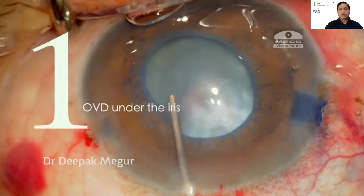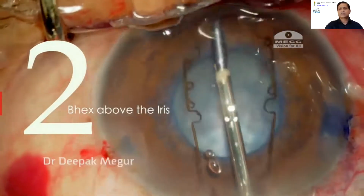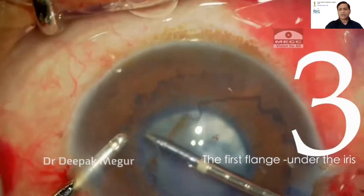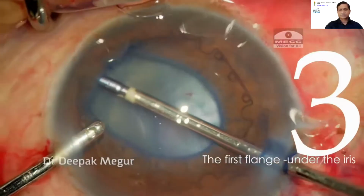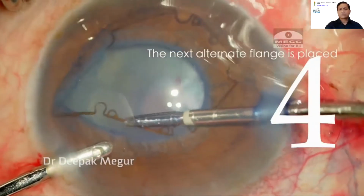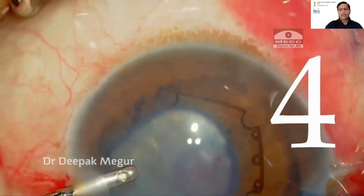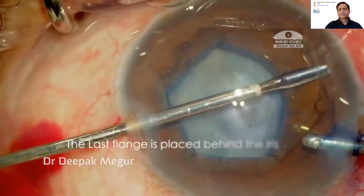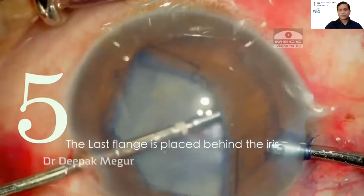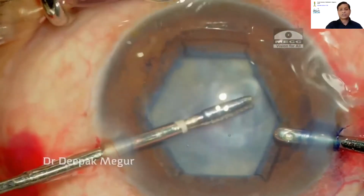Those are the 5 steps for using the BHEX by Dr. Deepak Meghoor. OVD under the iris, just to lift up the pupil margin, and the BHEX over the iris. You place it in the anterior chamber, and then you tuck alternate flanges under the pupil margin. That's the first flange which has gone under the pupil margin, and that's the second alternate flange which goes under the pupil margin. And as you move to the third flange, you have a wonderful hexagonal pupil. Once the third flange is tucked, you have a hexagonal pupil which allows you good visibility.